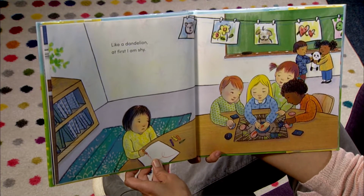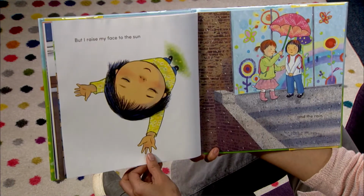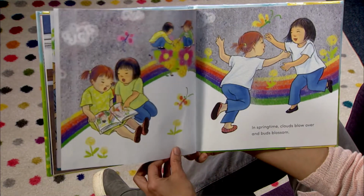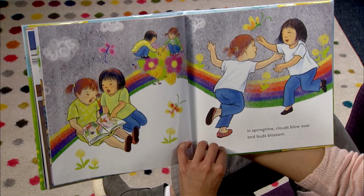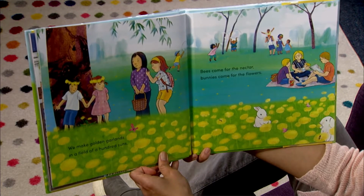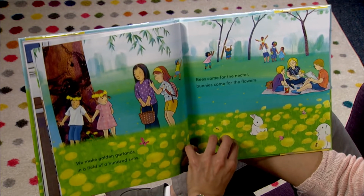Like a dandelion, at first I'm shy. But I raise my face to the sun and the rain. In springtime, clouds blow over the buds and blossom. We make golden garlands in a field of 100 suns. Bees come for the nectar. Bunnies come for the flowers.